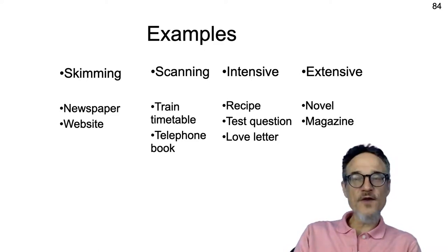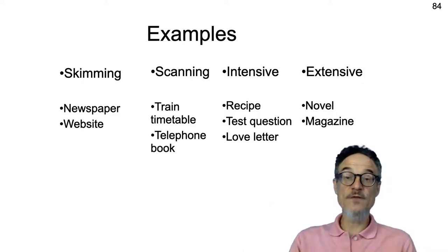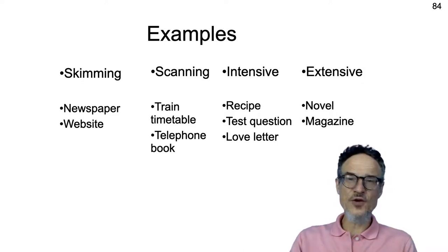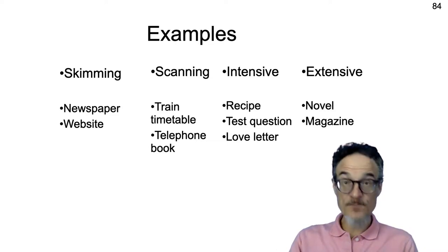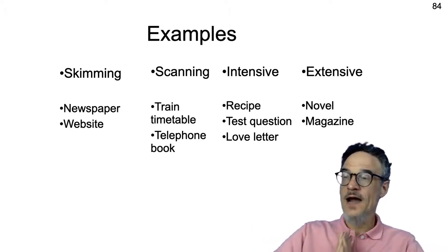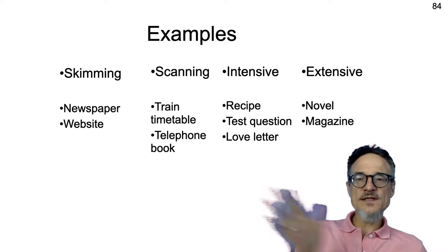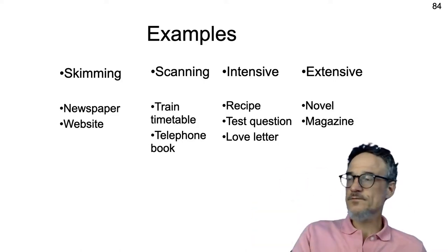A novel is an example of something that we read extensively. So we're reading for fun. We are not skimming, we're not scanning, we're not reading every word carefully for complete understanding. We're just reading for fun. And the same with magazines. So we can see these different kinds of reading.